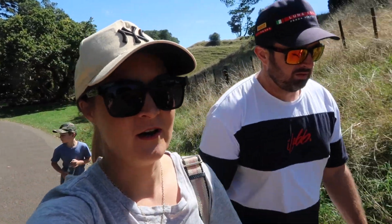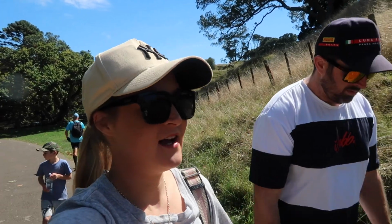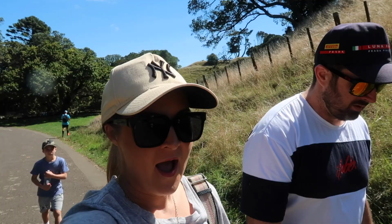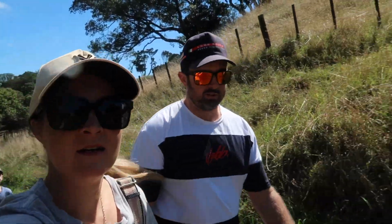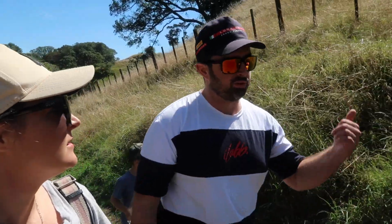So this is kind of like New Zealand's version of Central Park. Lots of people come here to exercise. We've got a cafe, restaurant, a wedding venue. What else is here? Well, the only difference between Central Park and this is that you get an absolutely incredible city-wide view at the top of this place.